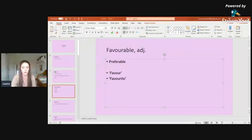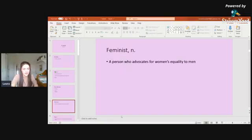There's some other root words that can come from favour. So we have favour, favourite, favourable, favourable of course being the adjective. Okay. So I think we're comfortable with that one. Next, we have feminist, feminist, feminist. So that's the noun, which is somebody who advocates for women's equality to men. Okay, so that comes from feminine.